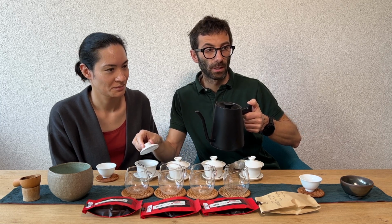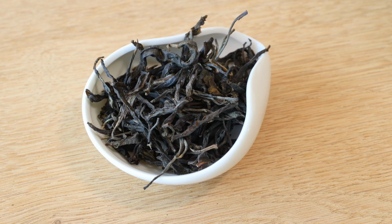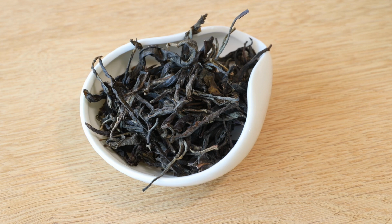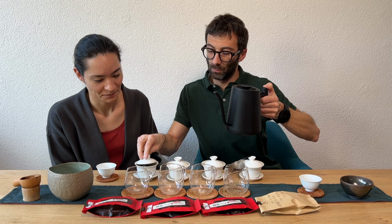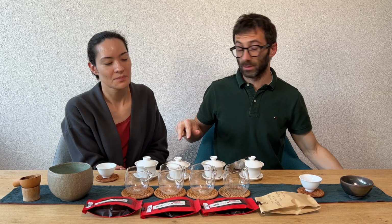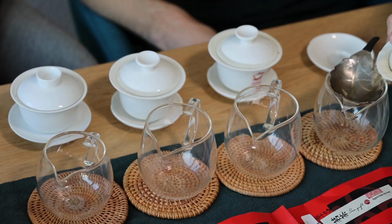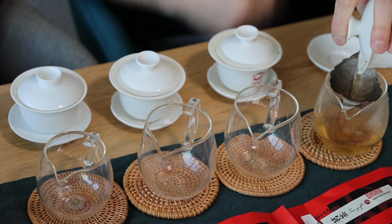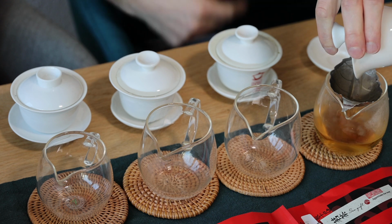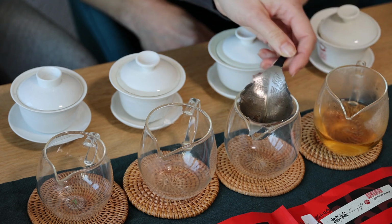Then we go here with the last one. And by the way, this producer is the same as Cloud Mountain. That is another big success of the past year. It is a Gushu black tea that we had to order three more times during the year because every time it was just getting sold out.